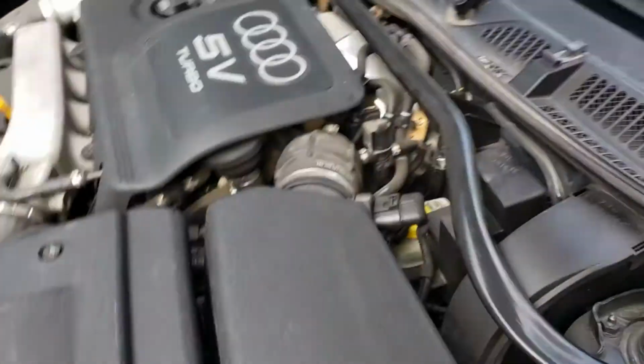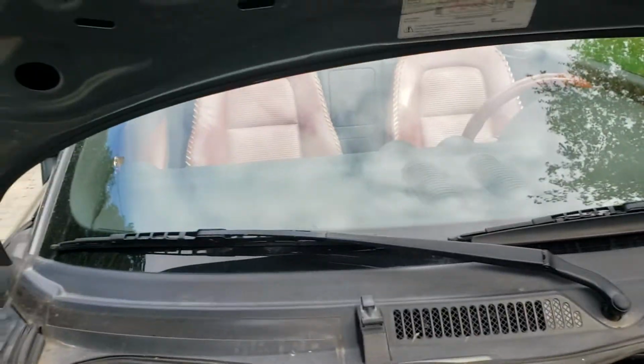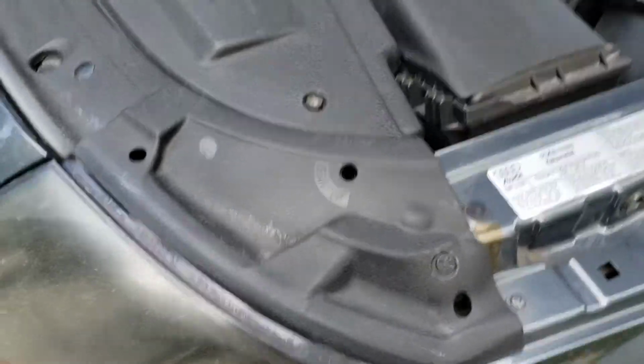Now we're going to try to find it on the front windshield. Unless it's been replaced, and I do believe it's been replaced because it was made in 2005. We can see some delamination here just on the edges. I don't think it affects the functionality of the car in any way.